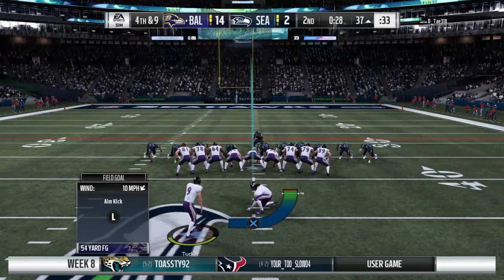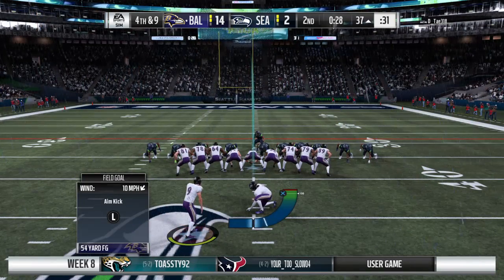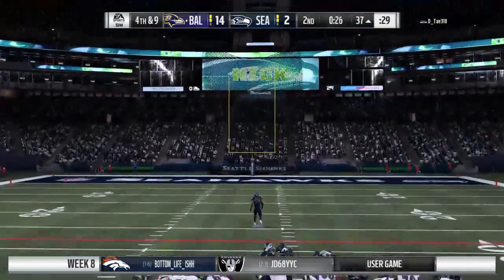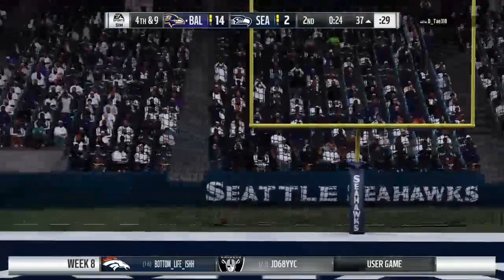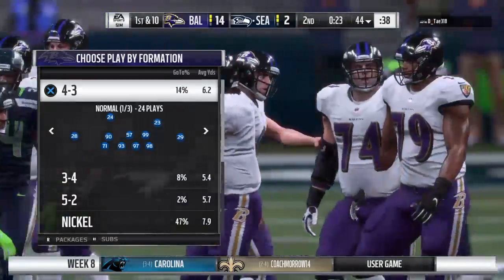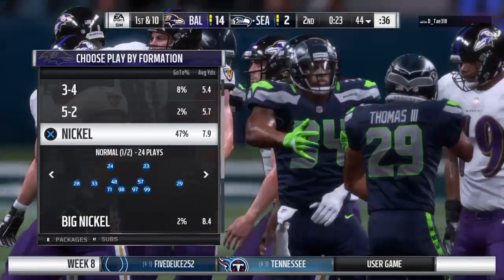So on 4th down, here's the Ravens Pro Bowl kicker Justin Tucker out onto the field. This from 54 yards away. And this is off target to the left. Didn't get there anyway. It's no good. And this score will stay right where it is.